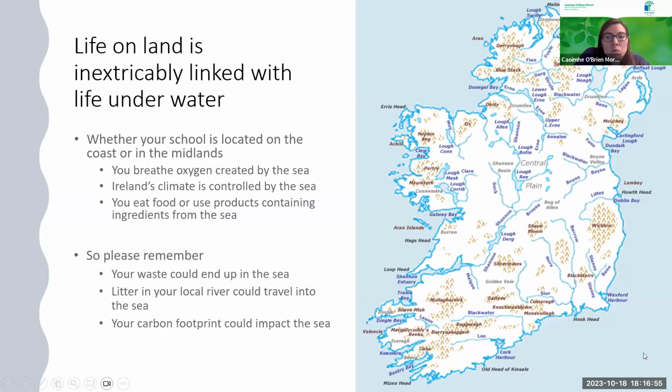We might have a few schools here who aren't particularly close to the sea, but I want to drive home the point that the marine environment theme and the importance of our oceans is very relevant to absolutely everybody, regardless of whether your school is right in the middle of the country or on the beach. We all rely on the oceans for oxygen, for water, for biodiversity, all these things that I mentioned earlier on. And we can also impact the ocean by our carbon footprint and also by littering and those kinds of habits. If you drop a piece of litter in the middle of the country, it'll often end up getting washed into a drain or into a river and finding its way down to the sea as well. So don't underestimate the impact that you can have.